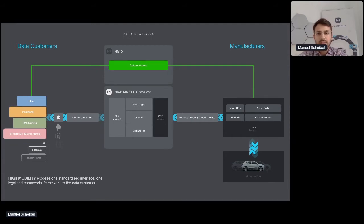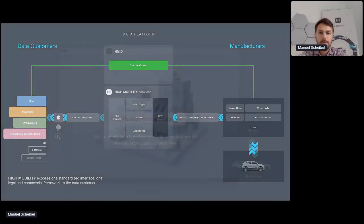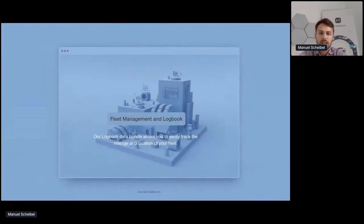On the left-hand side, you can see some of our main target groups. Today we've already heard a huge variety of potential data use cases. What I have listed here are our main use cases with the highest demand at the moment, and I would like to describe those in a bit more detail. Starting with the first one.